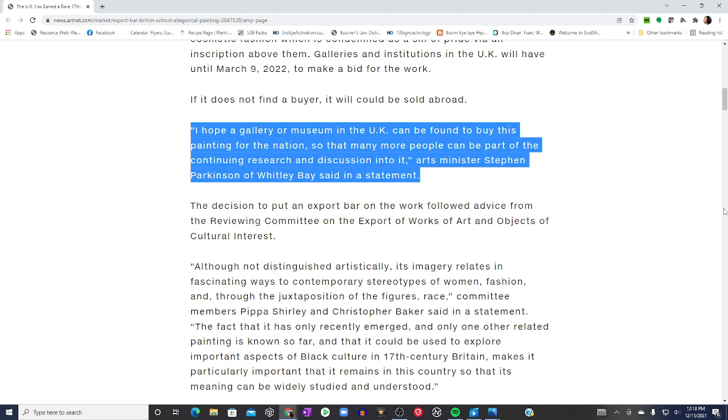Okay? So it's one of two things going on with this. Either the private collector, the person that they're trying to stop from buying it and taking it out of the country, they're afraid that they're going to take it out the country and blast it to the world, which I don't know if that's the case, or they just want to keep it inside of the UK so they can hide it in the basement. Or the private collector or the buyer that's trying to buy it is buying it to hide it.